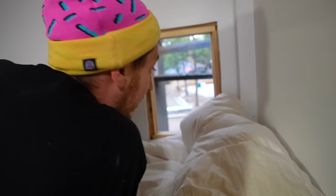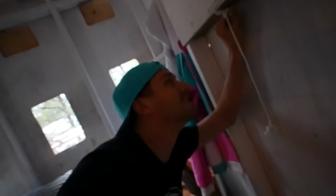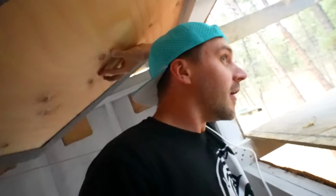What's that out there? I think that goes to Justin's room. I just noticed that there's this door right here with a lever. No way, dude. I have access to the roof. No way. This is gonna come in handy later.